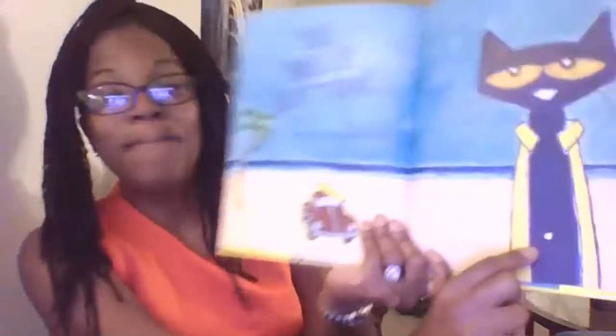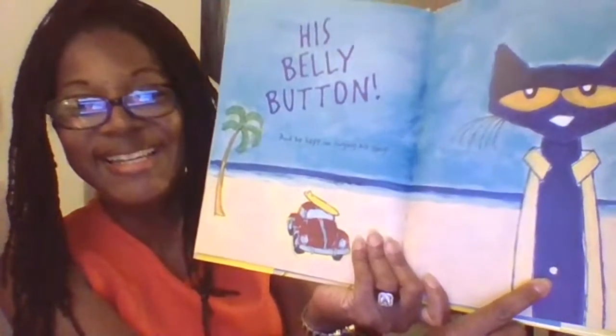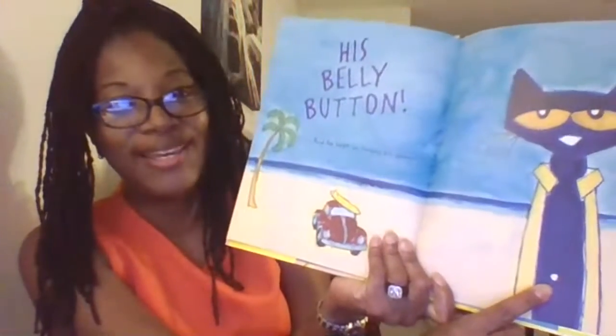Pete looked down at his buttonless shirt. And what do you think he saw? His belly button. I think Pete's happy again. Okay, let's see what he's gonna do.